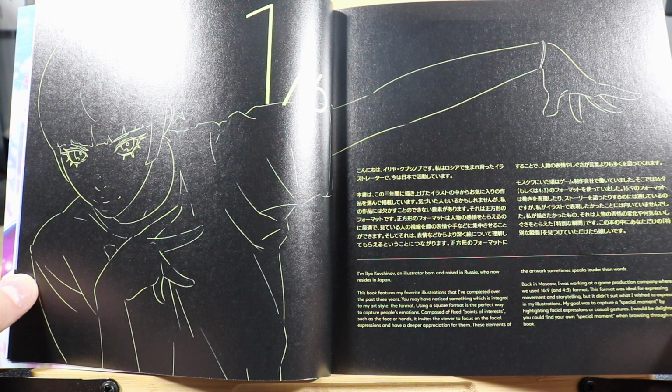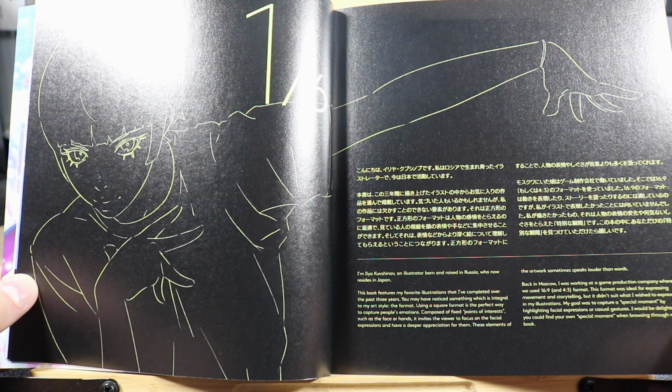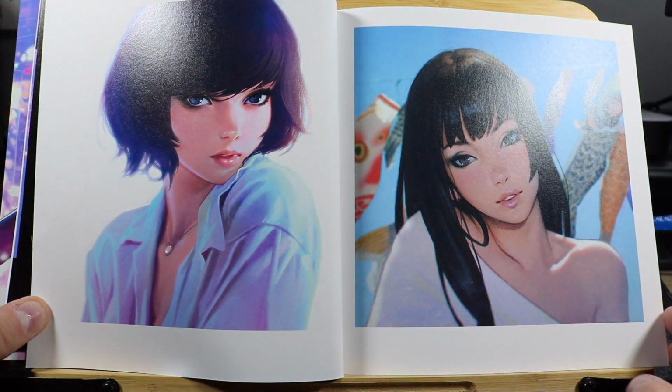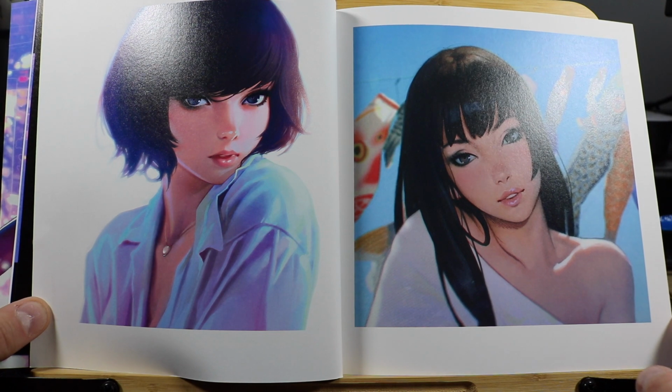"It's composed of fixed points of interest such as the face or hands, and it invites the viewer to focus on the facial expression and have a deeper appreciation of them. And these elements of the artwork sometimes speak louder than words." So that's why then. Very, very interesting. I'm going to try that. So kicking off, first 2 images are absolutely beautiful. I prefer this one on the right.